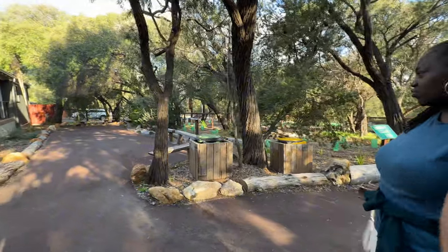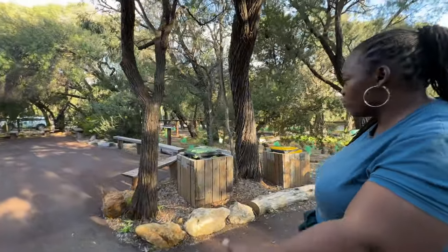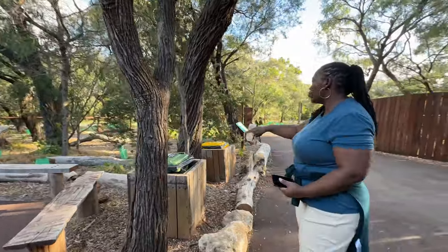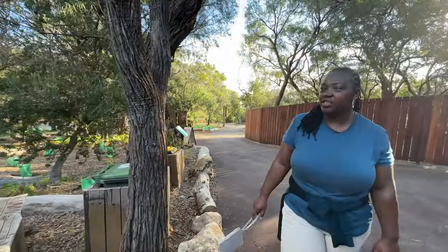Can I tell you how thoughtful people here are? Look at the waste bins. So you always have to remember general waste, recycled waste.